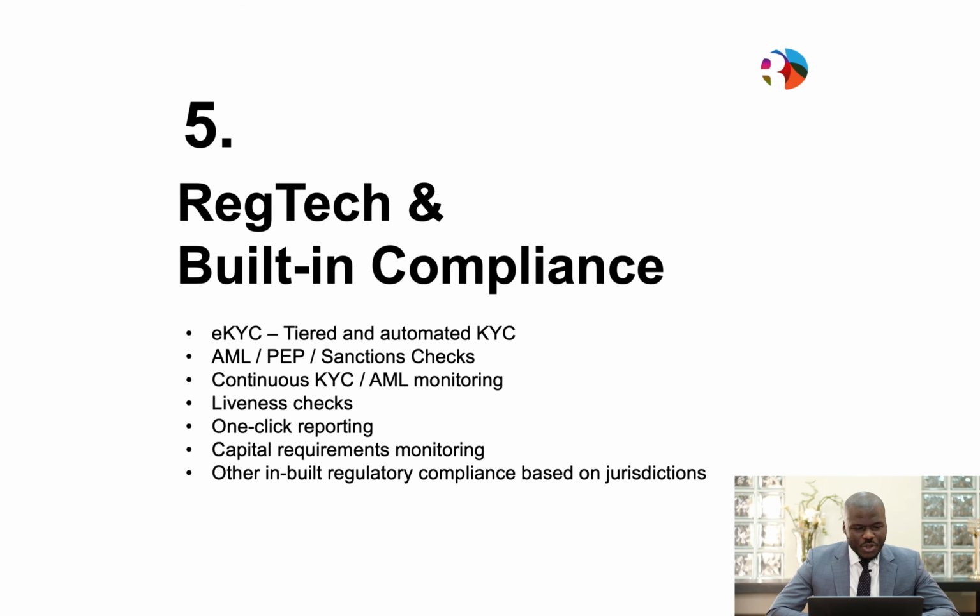The next bit, number 5, is regulatory technology and built-in compliance. So RegTech basically means regulatory technology. You will find that due to the changing nature of regulation, central banks and regulators create policies and their policies change over time. As a result of that, your credit union must be agile enough to respond to regulatory changes.